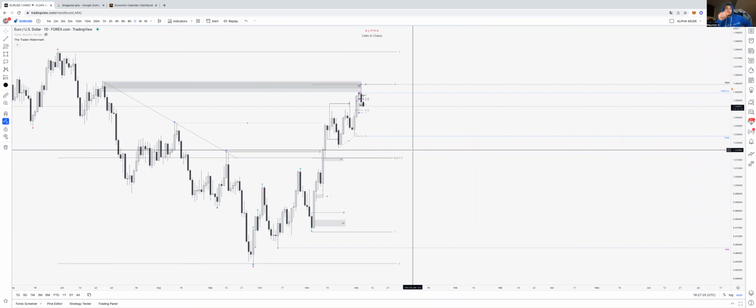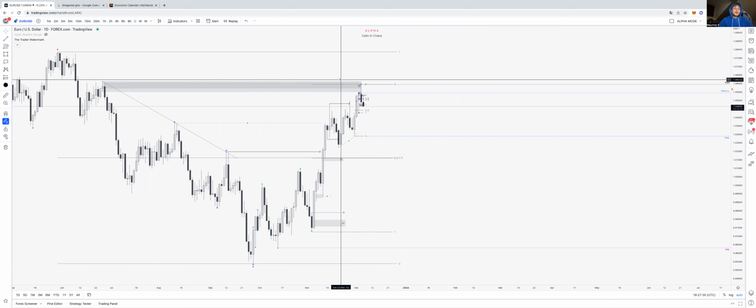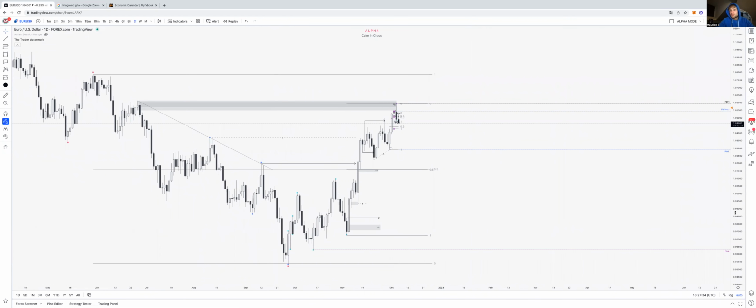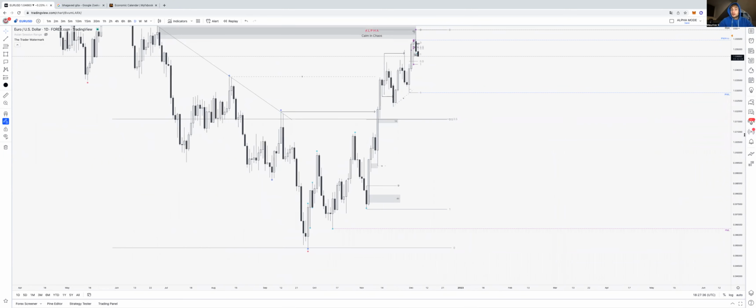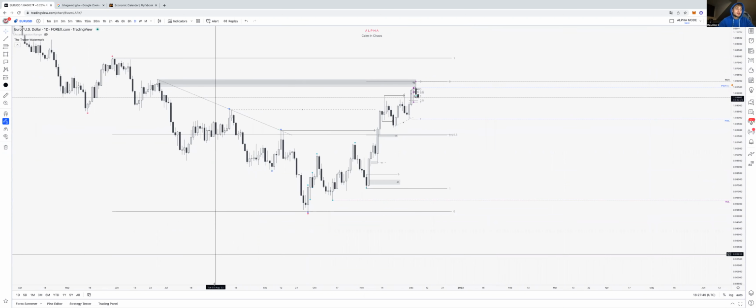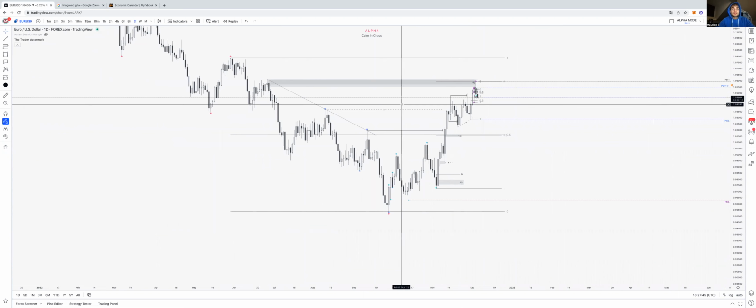Welcome to the daily recap. I'm gonna look at where price went, what liquidity pulls price took, what liquidity pulls price to target. We're gonna look at the ranges, of course. Gonna look at structure. So let's just start with that.